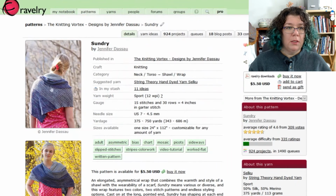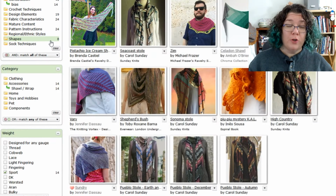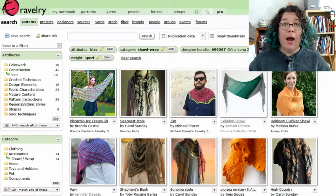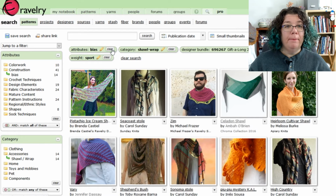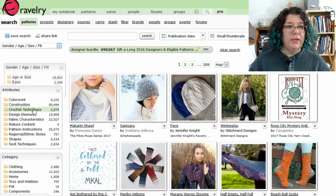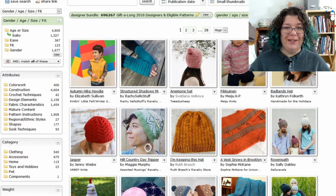Ooh, what's this? That's beautiful. So, now, I don't know about you guys, but I can do this all day. I can fall down the rabbit hole at Ravelry and just stay going down it. But I wanted to show you guys how this designer bundle worked. I feel the need to look at really cute stuff. So let's do one more where we're going to actually sort it specifically for baby stuff. And we can see all the baby stuff.